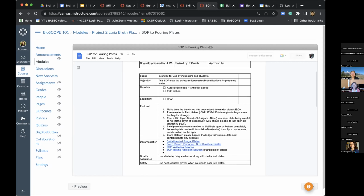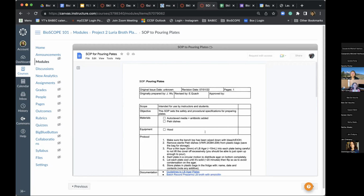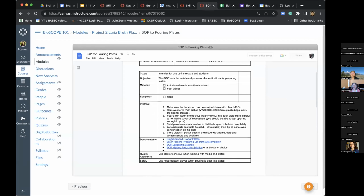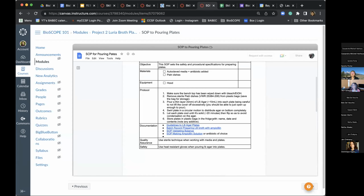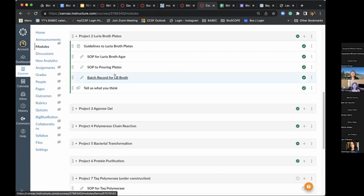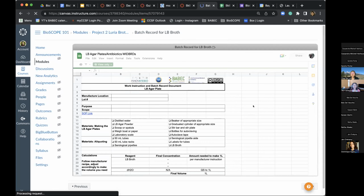So as you can see, there's things for the students to do to make sure that they can check off as they go. And it's really a way for the students to look at what they have to do in terms of procedures. The other important thing about each that we try to do here is to provide batch records. And this is just an example of a batch record.